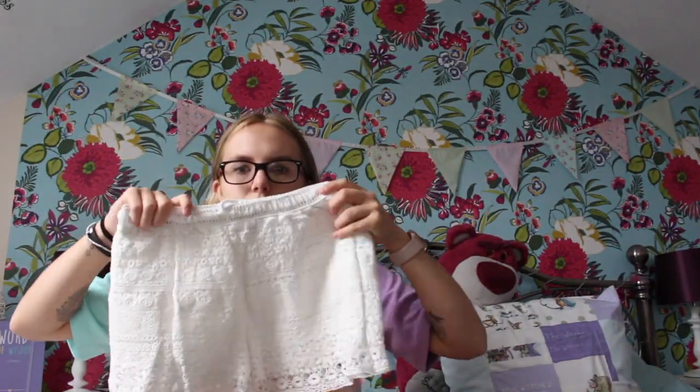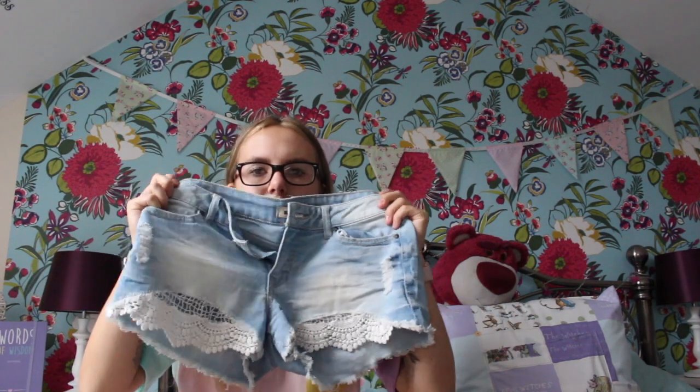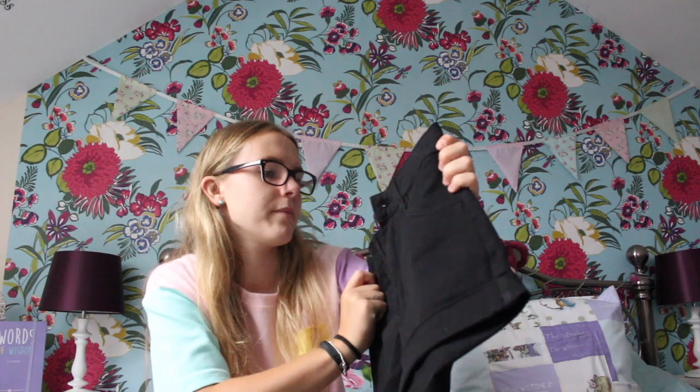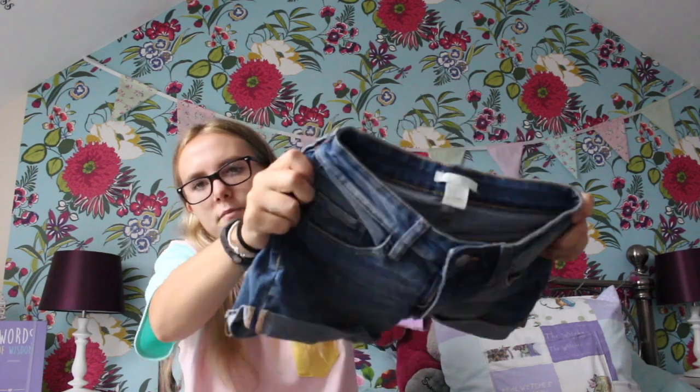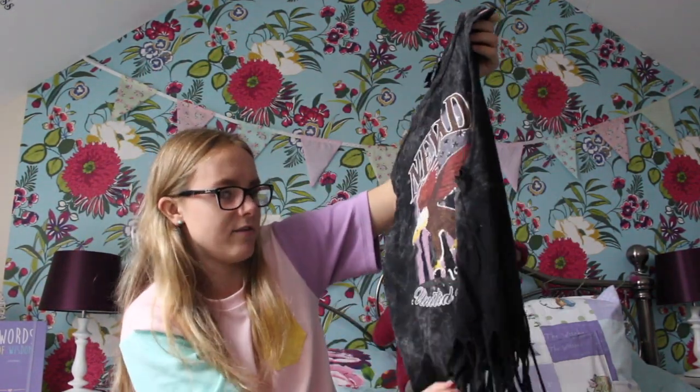So we've got white shorts, they're kind of an off-white colour. Light blue denim shorts. These are years old, but they're really nice, from Blue Spice. Black shorts from H&M. Yes, H&M. And denim shorts from H&M. I've got Nevada. Is that what it says? Yeah, Nevada little vesty type going up top. Quite like that. I can wear that with black shorts.